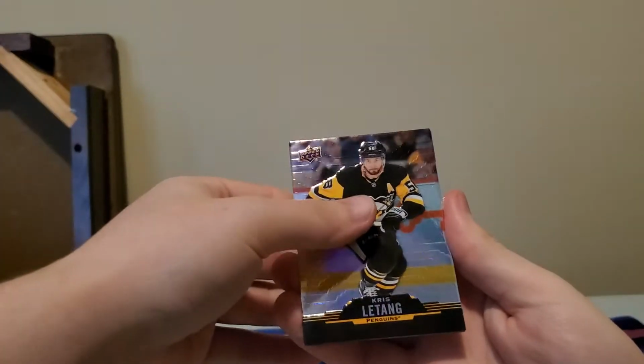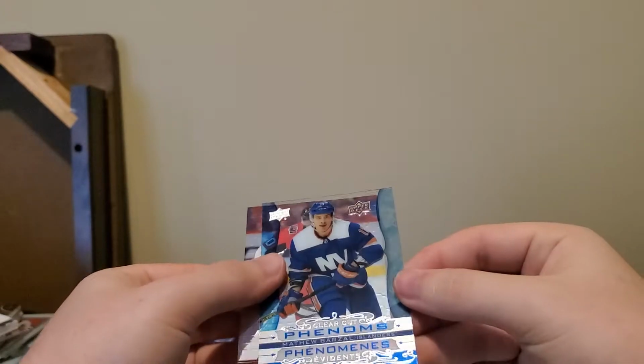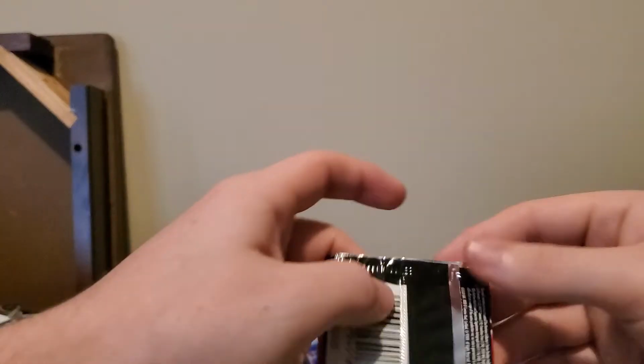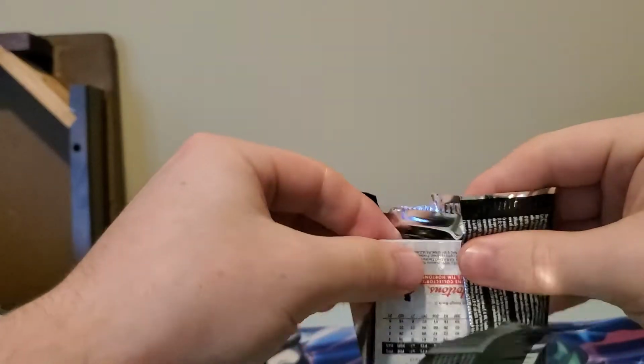Got myself a double-double. Are you guys excited for this? Because I was pretty excited to see that they were selling some cards today. Ooh, a Clear Cut Phenoms of Matthew Barzal. So that's our second Matthew Barzal. Nice Clear Cut Phenoms. The clear-cuts generally sell very well as well. But I know the team ones everybody likes.